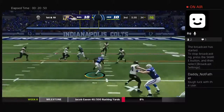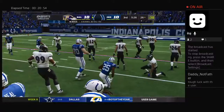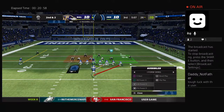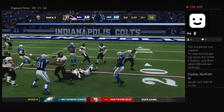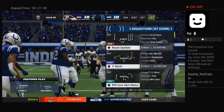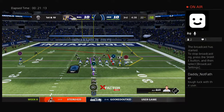Now Mack. Now the result here, a pickup of 8. Leaves him with 2 to go on 2nd down. Ahead of the chains now, 2nd and 2. They go right back to Mack, and he'll be a couple yards shy of the red zone here at the 22-yard line. 4 yards the pickup, 1st down.